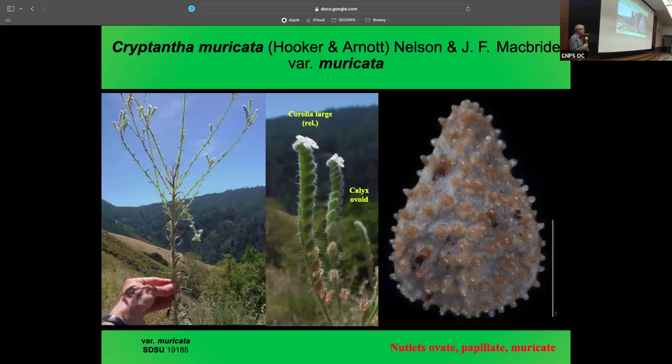And the third species is this one. This is one of my favorites, Cryptantha muricata. It has three varieties recognized. And this is variety muricata, but this also has relatively large corollas. But it's not common in Whiting Ranch. It's not common in Orange County either, that I'll talk about. It has different types of nutlets.